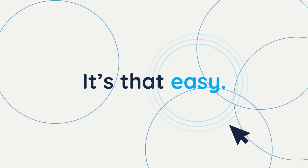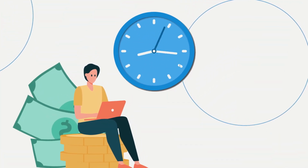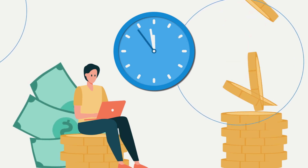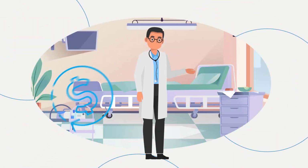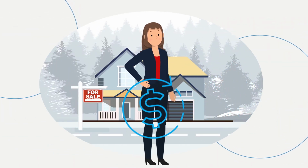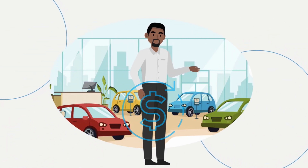Congratulations, it's that easy. For service providers, funds are transferred and disbursed to your business within 24 hours. No hidden fees, just fast and direct deposits. No more waiting. Your clients can secure their funds within minutes, allowing them to seize opportunities and achieve their goals, whether it's shopping online or in stores.